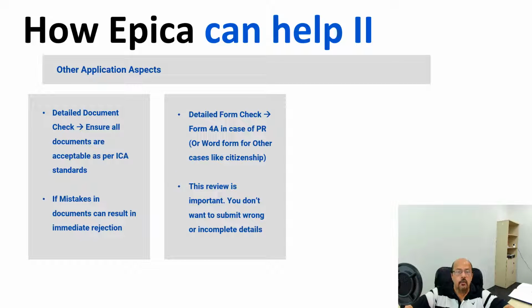The next thing we will do is check the Form 4A in case of a student application, or the Word form in case of a citizenship application, and ensure that all the details are correct. There is no confusion or problems in that. This review again is important because you want to highlight important points and you don't want to highlight something wrong in your application.